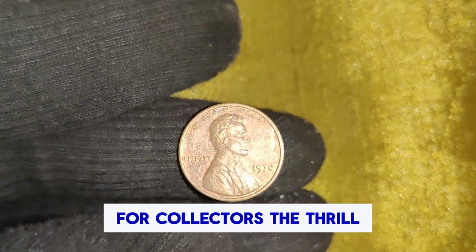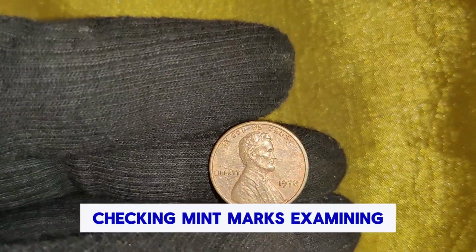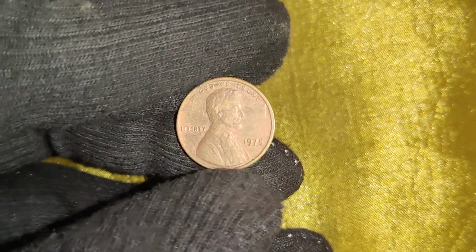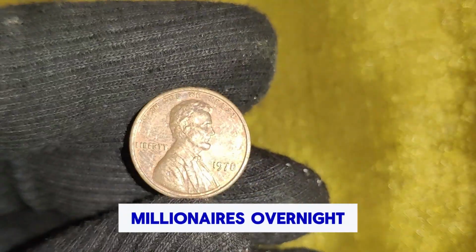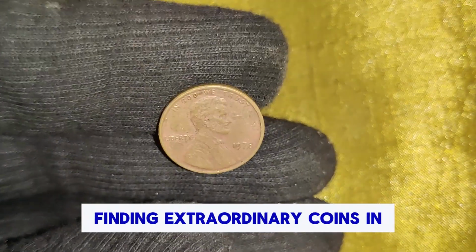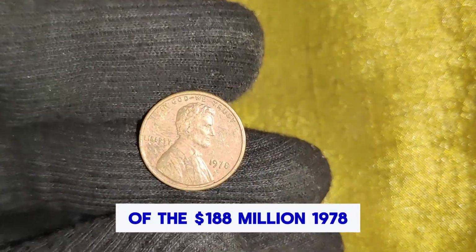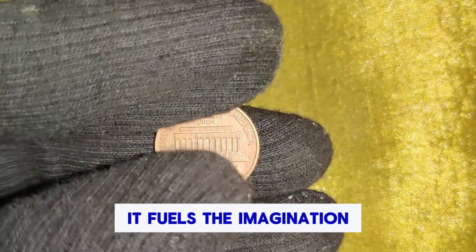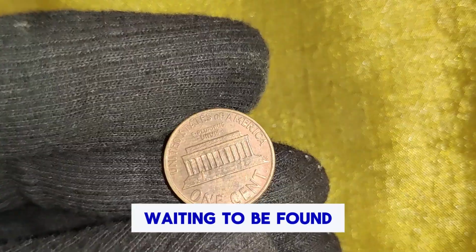For collectors, the thrill of searching through rolls of 1978 pennies, checking mint marks, examining for errors, and sending coins to grading services remains strong. Some hope to discover that hidden treasure, the one coin that could turn them into millionaires overnight. Stories of ordinary people finding extraordinary coins in their change continue to inspire hope. And when the myth of the $188 million 1978 penny circulates, it fuels the imagination of thousands, reminding them that treasures might still be out there waiting to be found.